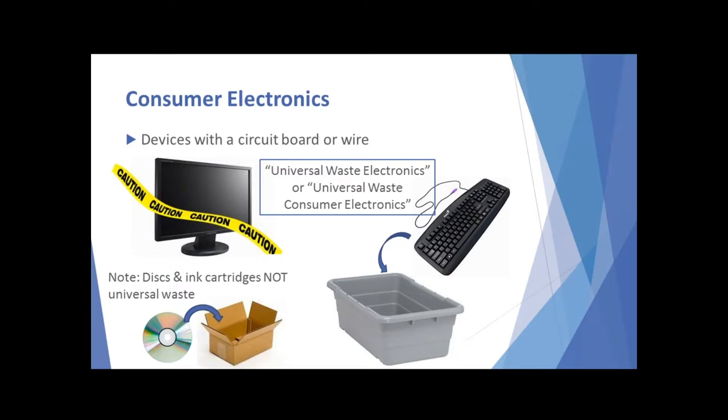And please note as well that discs and ink cartridges are not universal waste, so please do not put them in the electronics container. Instead, we will have a little box set up for you to dispose of them in there when you're ready for that.